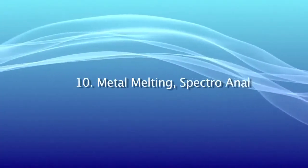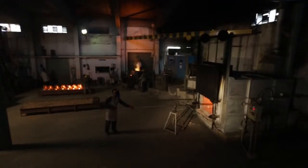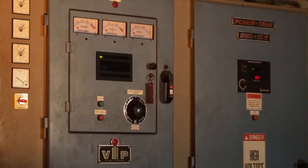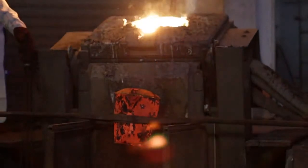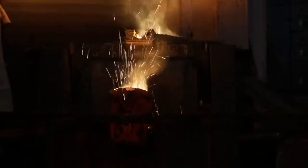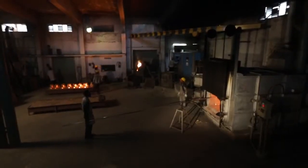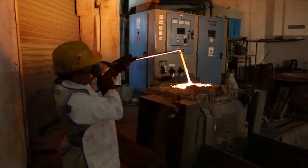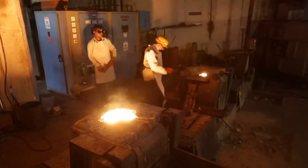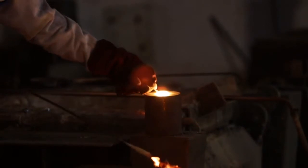10. Metal melting, spectroanalysis, and pouring. The state-of-the-art foundry at Prevail Casting has 3 operative crucibles for melting metal, of which 2 of them have a capacity of 400 kg each and 1 has a capacity of 150 kg. Before the pouring takes place, a sample is taken out from the molten liquid and sent to the metallurgical lab for spectrometer analysis.